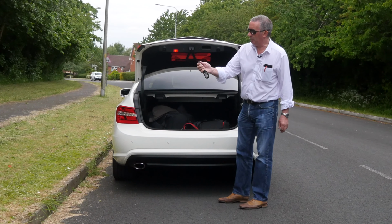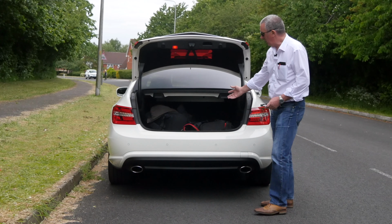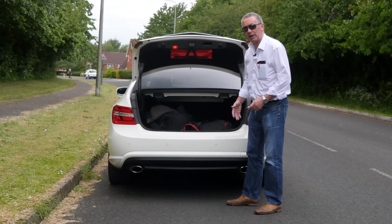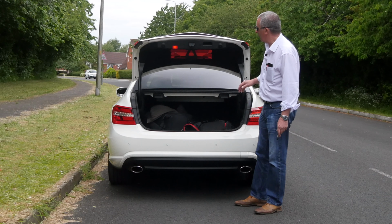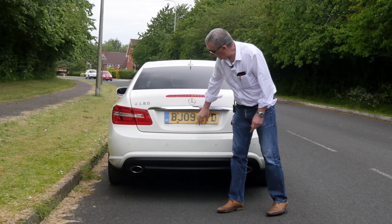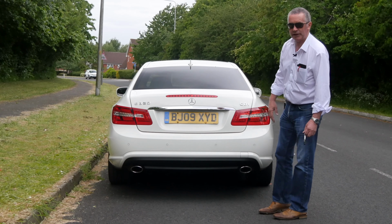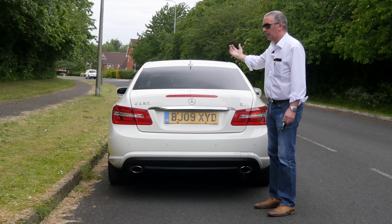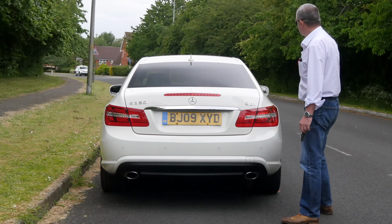Got electric boot release off the key, and also there's a little switch just inside the driver's door there. Bags of room in there. You've also got two little handles here that you can flip the back seat down and load through. But as you can see, all my camera equipment in here, bags of room. The chrome strip along the boot here, and also again the reversing sensors in the rear bumper, the rear Parktronic. You can see there's a display just inside on the roof, which you can see in your rear view mirror when you're reversing.